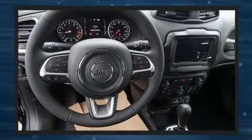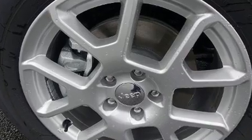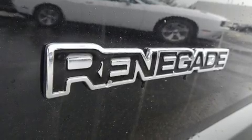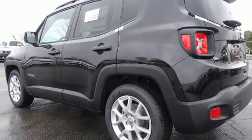Top features include a split folding rear seat, delay-off headlights, one-touch window functionality, an outside temperature display, a roof rack, and remote keyless entry. Audio features include an AM/FM radio, steering wheel mounted audio controls, and 6 speakers enhancing the audio experience throughout the interior.